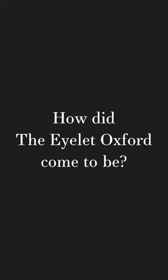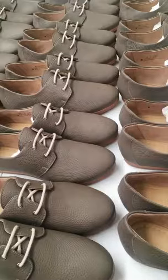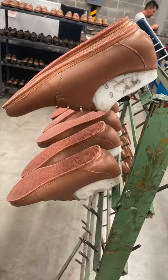In 2016, Poppy Riley was on a mission to create the most comfortable flat. We wanted something that could take the place of a sneaker in your closet. And so we were really collaborating a lot with Lupita on this idea. And Justine and I were down in Mexico visiting the factory.